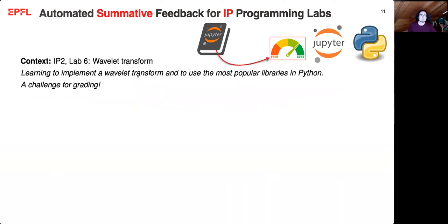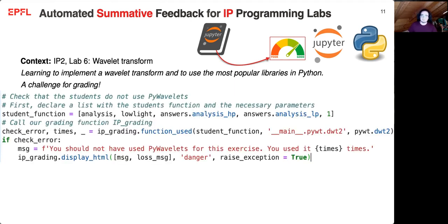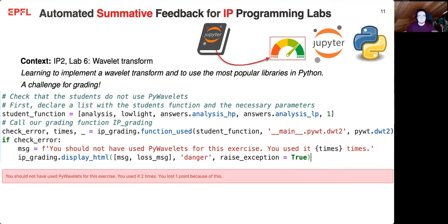Now here again, in the context of the wavelet transform, we had a challenge. We wanted both to teach them how to implement it themselves and how to use the state-of-the-art libraries to do it. But it's a competing interest. How would we check if there's no one looking at the code? How would we check whether they cheated and just used the library all the time? So there are functions that we developed for that, that check basically if they used a specific library, and if the student has been too smart for their own good and has used the library, it just has this nice little red box that says, okay, you should not have used the library, you used it twice, so you lost 1 point.